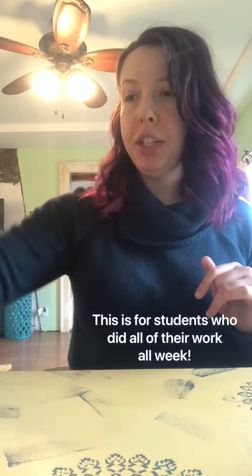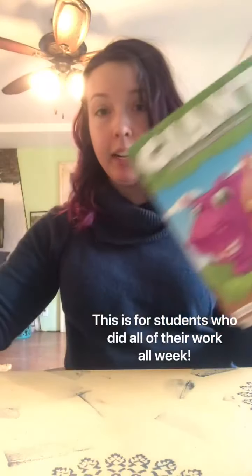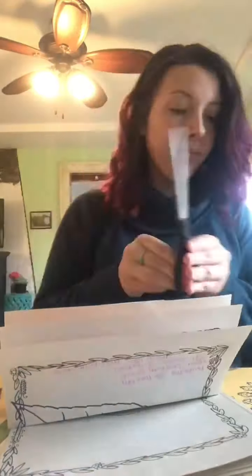Okay, so something I created during this time of distance learning is the Awesome Job Award. So basically what I do is I take some stickers. I got these from the dollar store, and I also got this coloring and activity book from the dollar store. I just take some pages from this, some stickers, pop them in the envelope, and then I send them out to my students. So I'm going to get started on that.